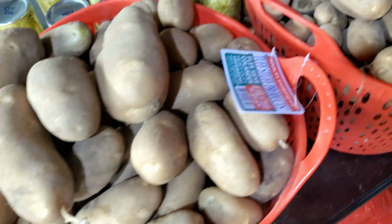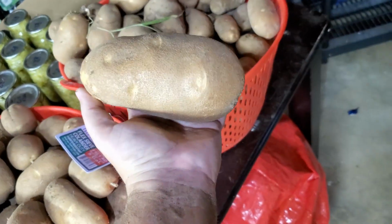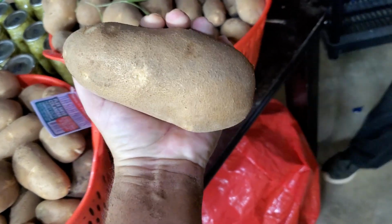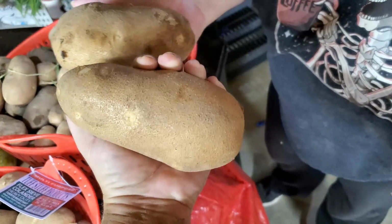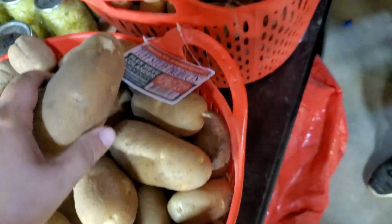Look at these taters, though. Yeah, this one's a pretty monster one for us. I mean, I have super massive hands, so it's even bigger, right? That's what we tell the people.